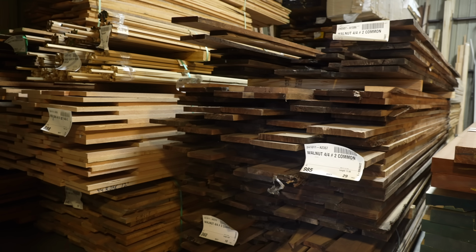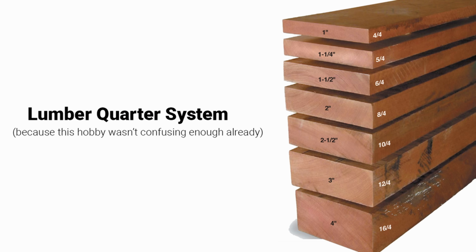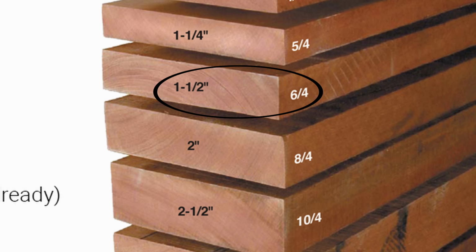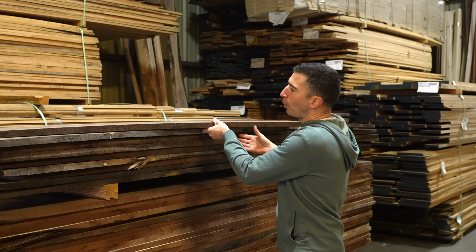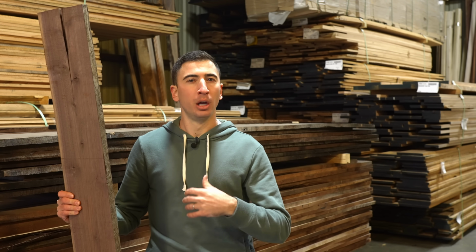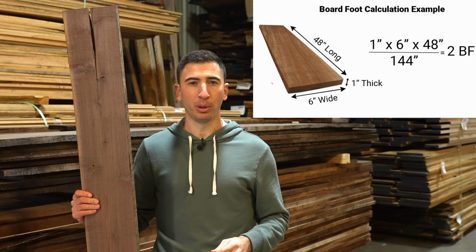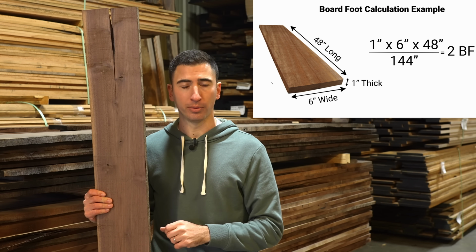You'll find wood in a variety of thicknesses, from 1 inch all the way up to 4 inches thick. However, lumber suppliers will refer to those dimensions using the quarter system. 4/4 is 1 inch, 6/4 is 1.5 inches, and 8/4 is 2 inches, so on and so on. I told you, it's all about the lingo. The final thing to be aware of is, unlike home centers where boards are sold by the linear foot, lumber suppliers use a measure of volume called board feet. And board feet is calculated by multiplying the thickness times the width times the length and then dividing by 144.